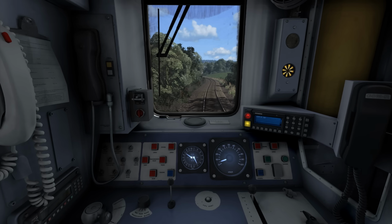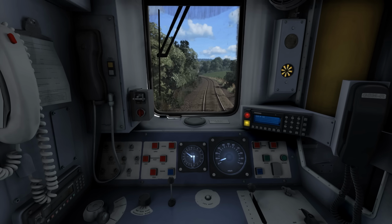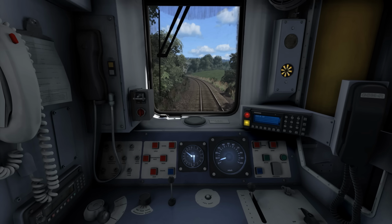As the downgrade is starting, I'm just going to use some brakes just to ensure that we don't exceed the speed limit until the rear of the train has cleared the 25 speed post. And the rear should now be clear, so I'm just going to allow the train to coast up to 25.